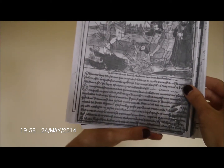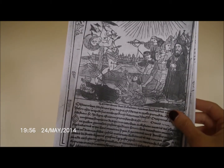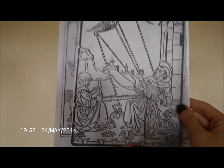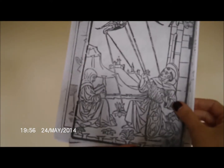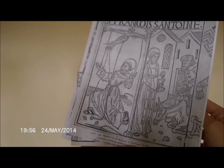The Martyrdom of St Erasmus. These are all from the 15th century, and they are Martyrdom of Saints, Stigmata. This is St Francis. St Francis again.